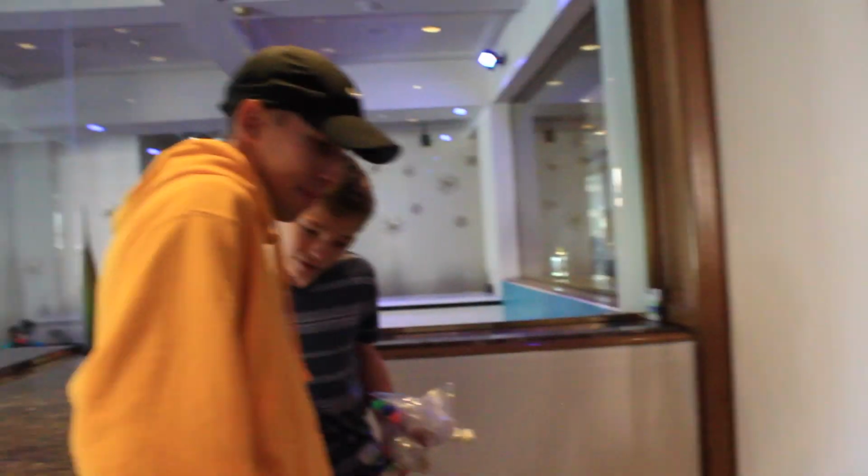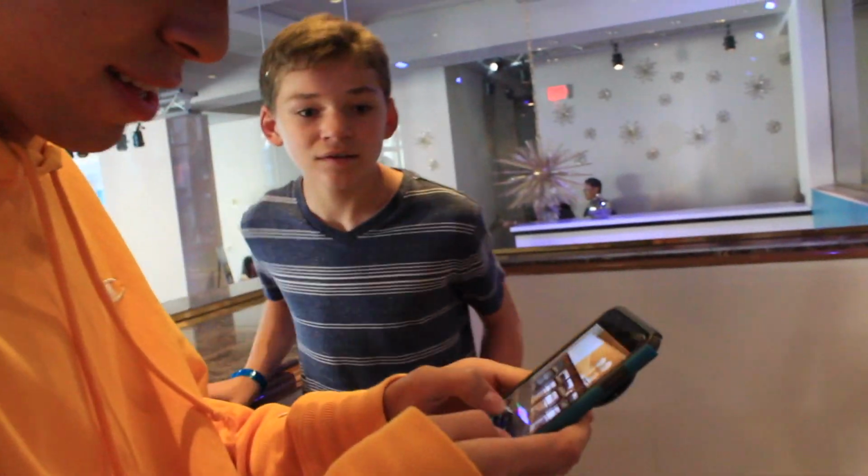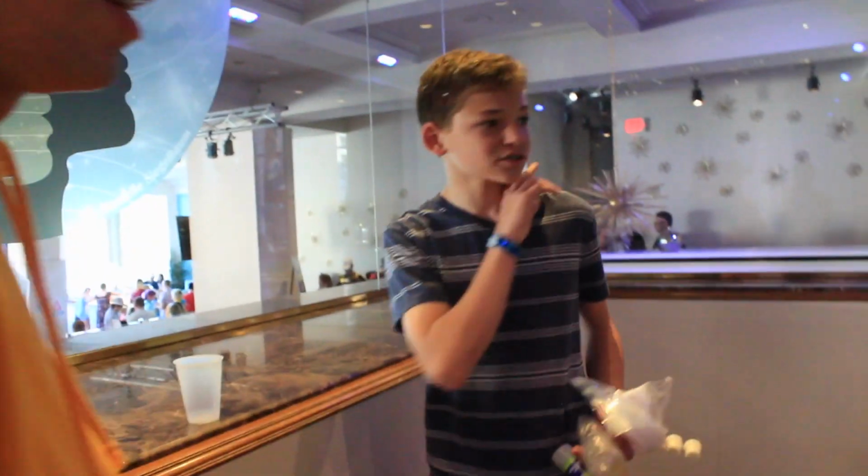For some slime material. Are you sure this is the right spot? That's what it says, right? Well, is this like in the background? Chairs? Yeah. Oh wait, it's right there. Oh. Yes. This is white glue. We still need activator. Dang it.